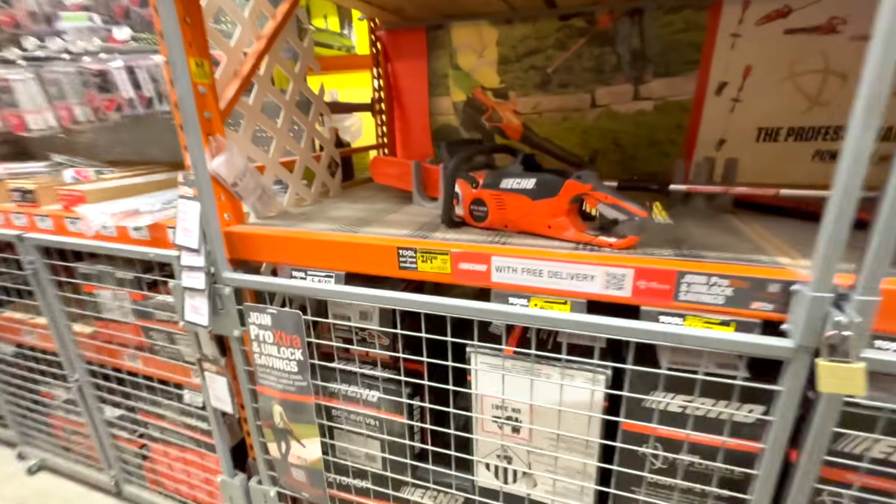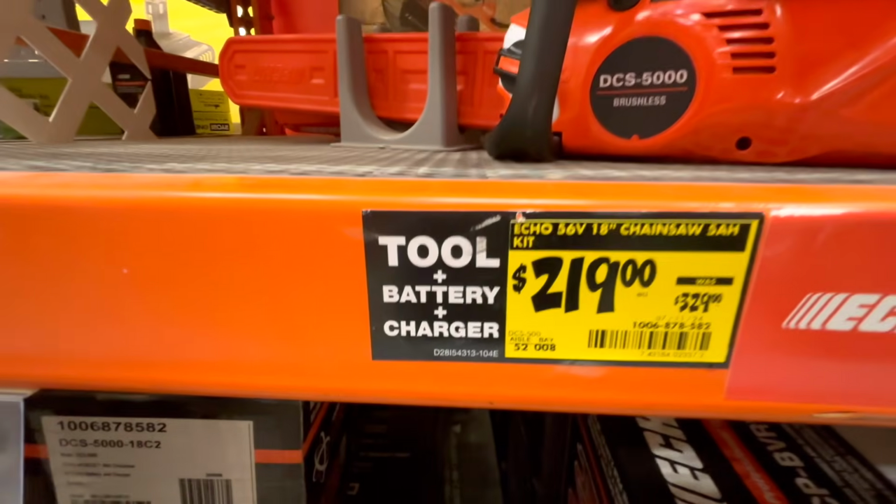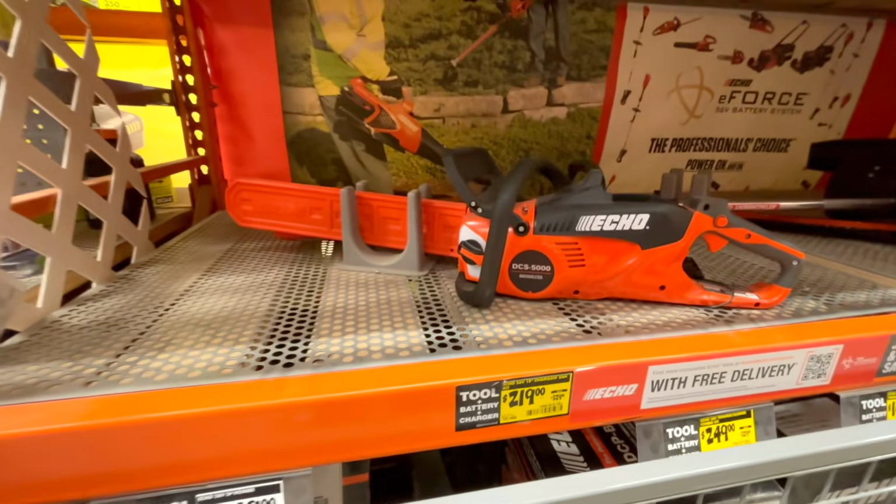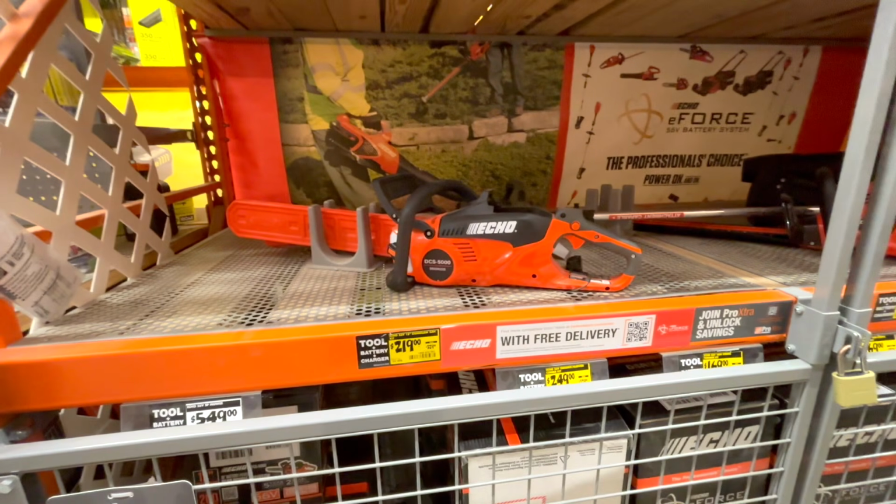They also had a bunch of Echo outdoor power equipment marked down. So here is the 18-inch chainsaw. This is the kit, $219 for this one. And this comes with a 5 amp hour battery and the charger. I'm actually thinking about going back and picking this one up.